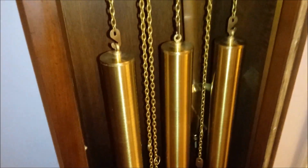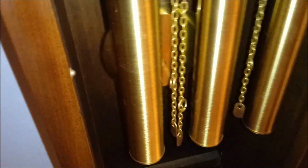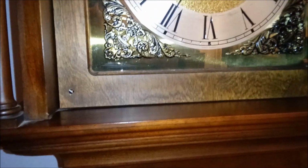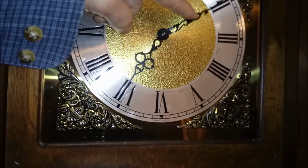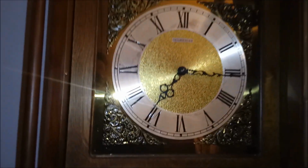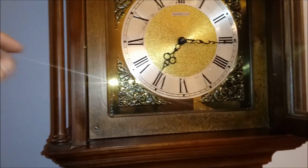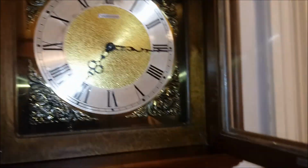It has 3 weights that are in great condition. The brass is brushed. It has a nice polished pendulum swinging back there. Before I go to the back, I'll play you a couple tunes. It is a Westminster chime.